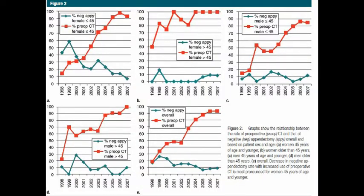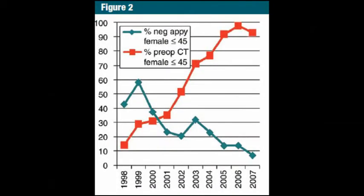We divided patients into males and females, and then divided those groups into patients of reproductive age, which we defined as less than or equal to 45 years of age, and those patients older than 45 years of age. We found that when we looked at the negative appendectomy rates, women less than or equal to 45 years of age had a significant decrease in the rate of negative appendectomy as the rate of CT use increased. Specifically, back in 1997, of the female patients of reproductive age that underwent an appendectomy for suspected acute appendicitis, 43% had negative or normal appendices at surgery.